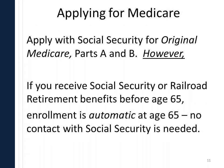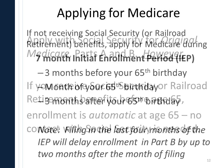Now, as far as applying for Medicare, you apply for Medicare with the Social Security Administration. You don't apply with Medicare itself. That's for Parts A and B. However, if you're already receiving Social Security benefits because you took it earlier than your 65th birthday, or if you're receiving railroad retirement benefits before age 65, then your enrollment is going to be automatic. You don't need to contact Social Security nor the Railroad Retirement Board, because they know from their records that you're going to be age 65 and are eligible for Medicare.